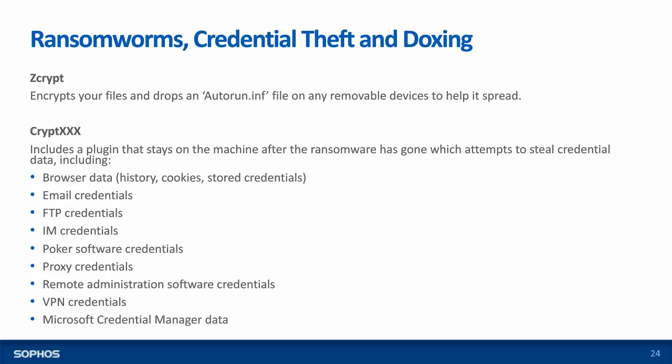It will stay on your machine, stealing that data, so that the criminals can either sell that data on, or use it to come back and do another attack later on. So that's another worrying trend we're seeing at the moment. But again, we're talking version 1, they're seeing what they can do and how well it works. The more worrying thing from Cryptex is they're putting a lot of work into it, so we probably will see more along those lines later on.